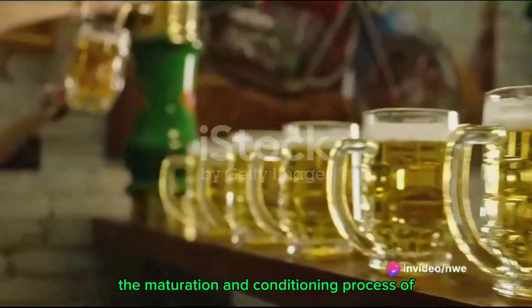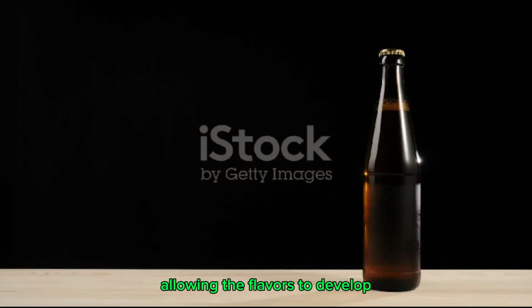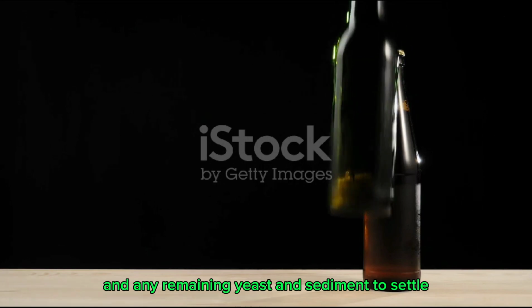The maturation and conditioning process of beer involves storing the beer at a cold temperature, allowing the flavors to develop and any remaining yeast and sediment to settle.